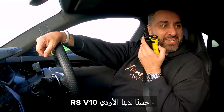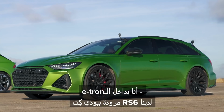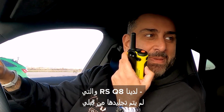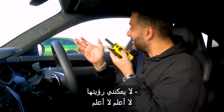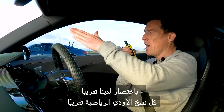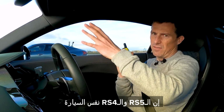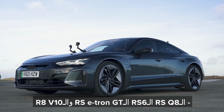What cars we got? So we have an Audi R8 V10. Is that a performance? Looks like a performance. I'm in an e-tron. We've got an RS6 with a body kit. We've got an RSQ8 that's been wrapped, not by me. I don't even know what's on the other side. Is there an RS5 and an RS3? Basically we've got every performance Audi pretty much. RS3, RS5, RS4, RSQ8, RS6, RS e-tron GT and R8 V10.